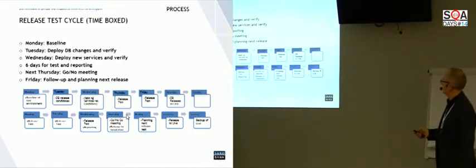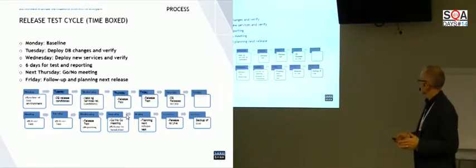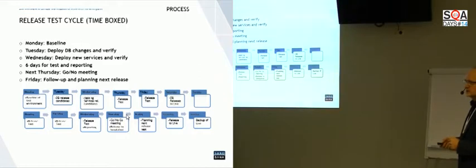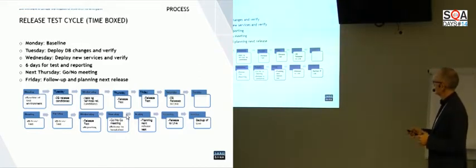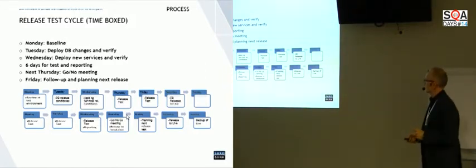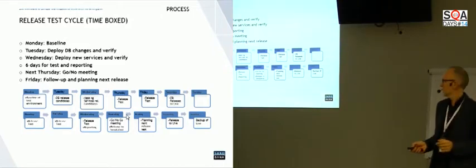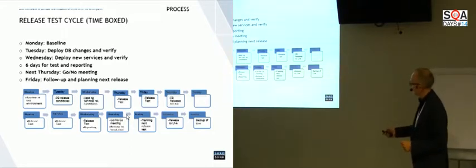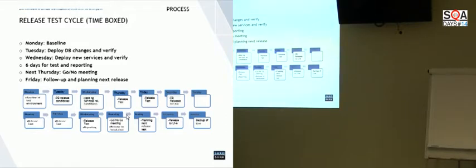This is just an example of how we are doing our release test cycle. It's very time-boxed, two weeks. On Monday, we do a baseline of our release test environment, and on Tuesday we deploy database changes and verify them. Then on Wednesday we put all these services into the test environment, and then we have six days for testing. Then we have a go-no-go meeting where we decide all together, the testers, developers, and business people: do we agree that this is going out or not? Do we have any doubts? Then on Friday, we plan the next one. On Saturday, everything goes live. And on Sunday, we take the backup on live, and that is actually going in as the data for the baselining in the next sprint.